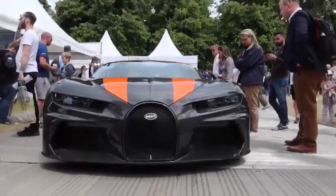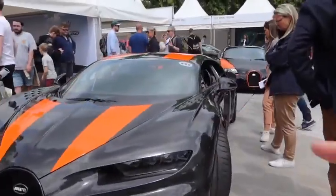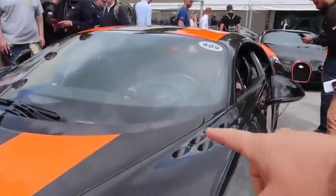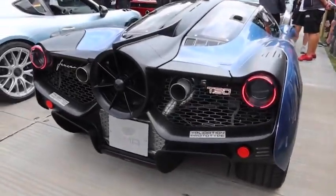Another ridiculously cool car, the Chiron Super Sport. Also with very cool fenders. Look at the air vents right there. Now that sounds incredible at idle. The V12 T50.